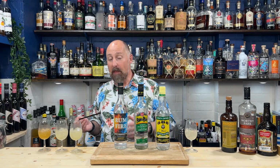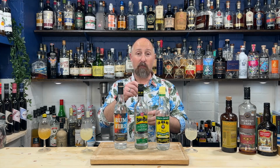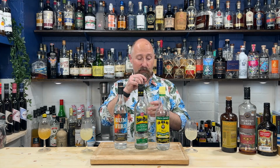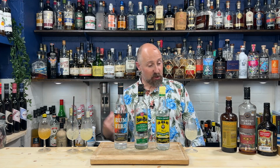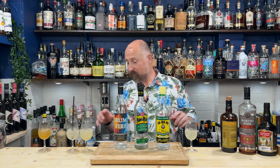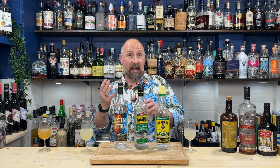But the pick of the three, the rum bar is decent. It is. The pick of the three in a one rum Mai Tai is that Hampden Rum Fire. It's got the kick. Bearing in mind they're all 63% ABV, and I've measured these out all exactly the same, including the Mai Tai mix. The Rum Fire just punches way out. It's just an incredible rum.